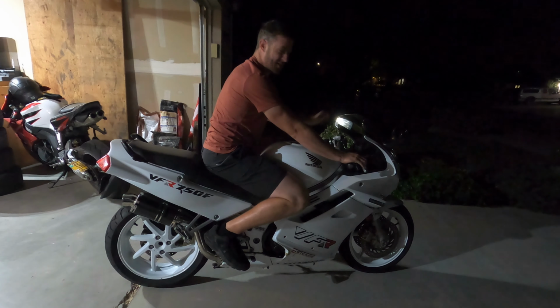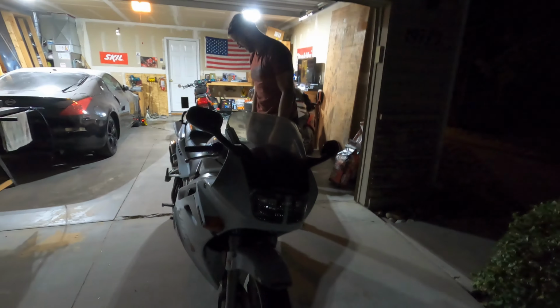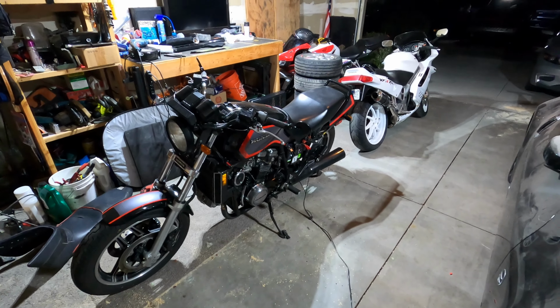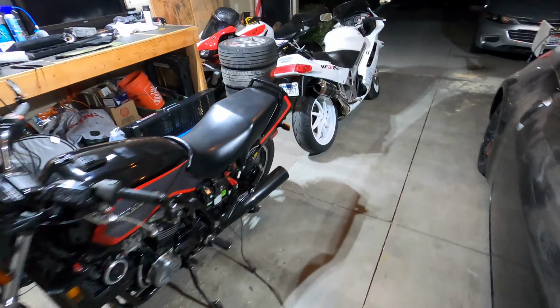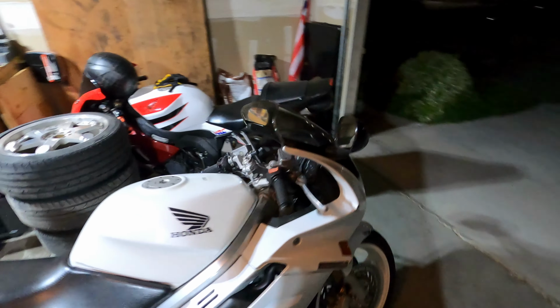I'm gonna have to clean the windscreen. It's a little foggy. Yeah, that's nice. Bikes are small until you have multiple of them, and then all of a sudden they take up a lot of space. Yeah, I don't know what happened. There's plenty of room in here, and now there's not.